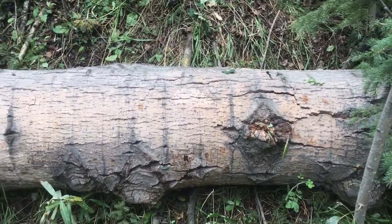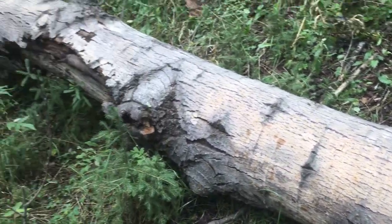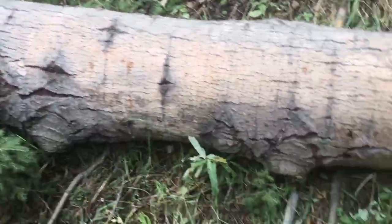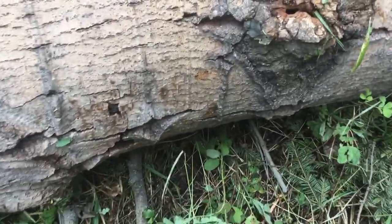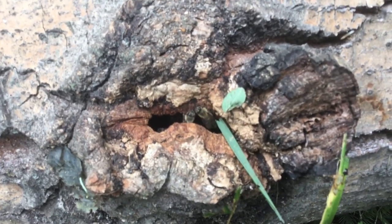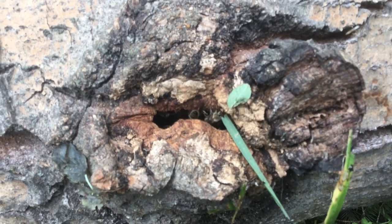Cut the tree down, wasn't able to access the hive the way it was so high in the tree. So this is one of the entrances here. Definitely honeybees.